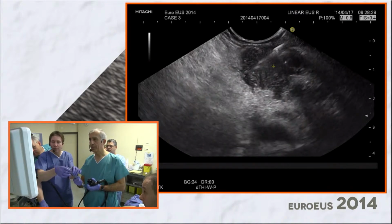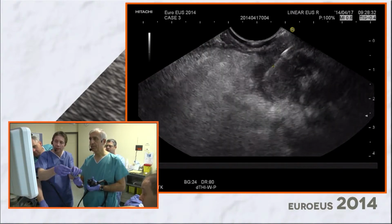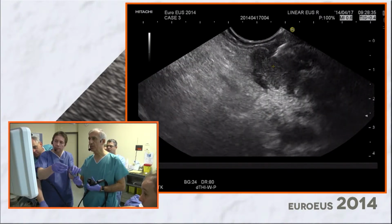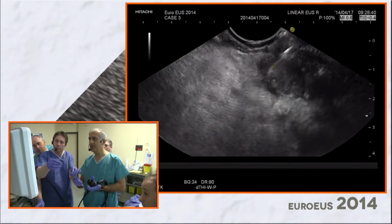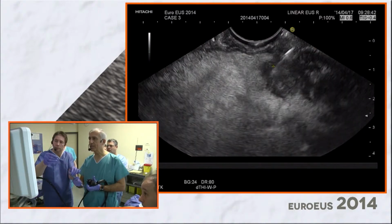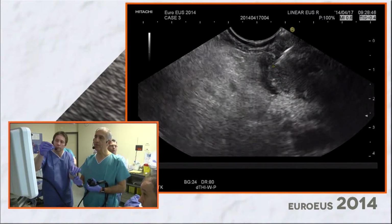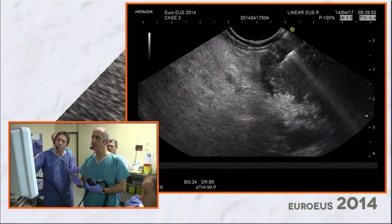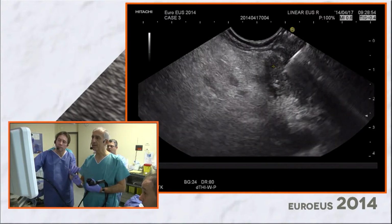So maybe you can focus on this, and we will very slowly withdraw, creating a vacuum. So I am performing a fanning technique, the so-called fanning technique. And in this case, I am trying to sample as many sites from the tumor as possible. And upon withdrawing, I am changing the site of puncture in order to get tissue from different areas.